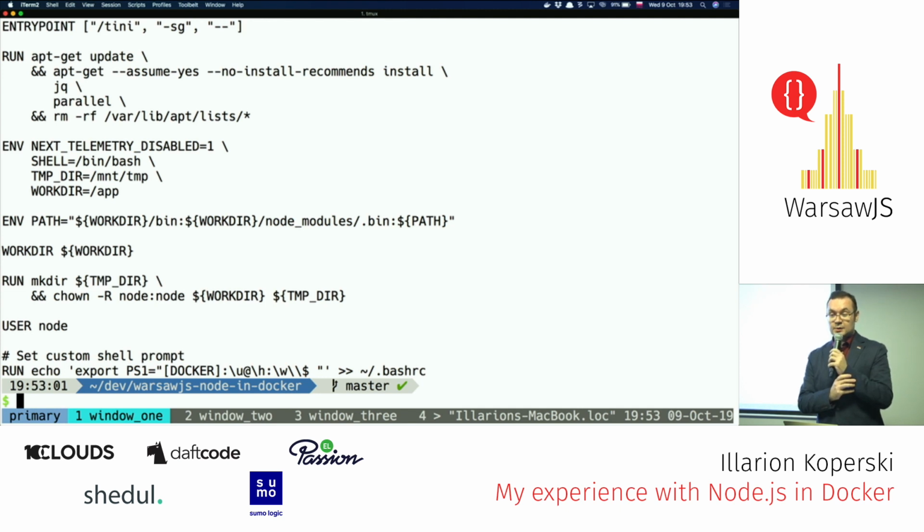I like to have them in my projects because you don't have to do everything in Node. There are a lot of very good tools. They just need to be available for you at the snap of a finger, and this is what Docker does for me. So in addition to Node.js, I also have JQ and Parallel, and I don't have to worry if my colleague has those on his or her machine, because Docker will install them inside the image automatically.